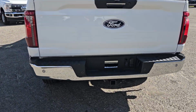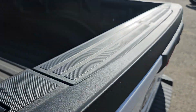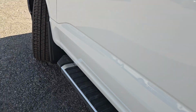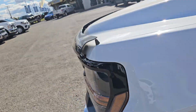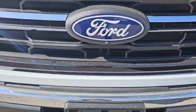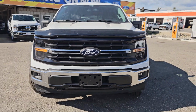Taking a look at the back here, we do have rear park sensing, tow hitch, backup camera. We do have a nice tailgate step right there as well. Mud flaps on the rear. A nice gripped running board, mud flaps on the front, side view camera with blind spot detection. We do have a nice hood deflector on the front as well, 2 tow hooks, license plate bracket, front view camera, and that nice Ford grille.